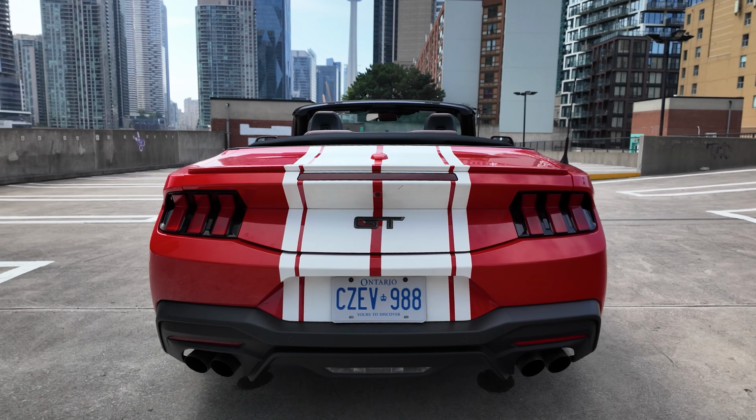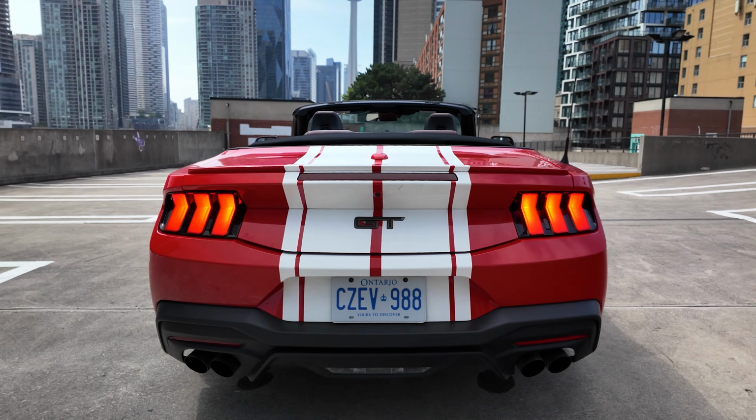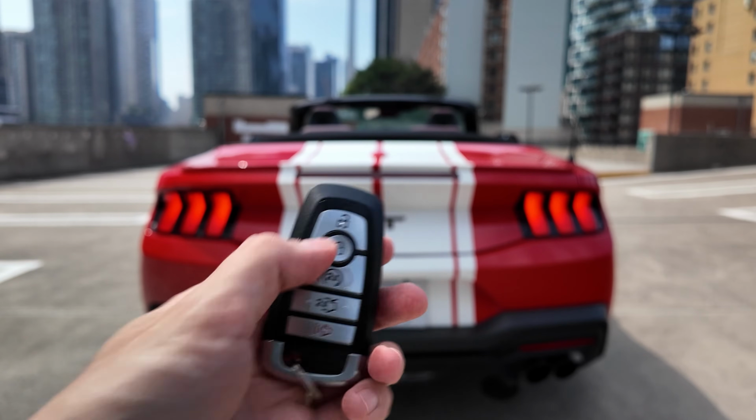All right, I'm going to start today's video by showing you one of the coolest features that the new Mustangs have. First, I just gotta remote start it. This is nothing really special, but look what happens when I press on this sequence. Unlock and lock.